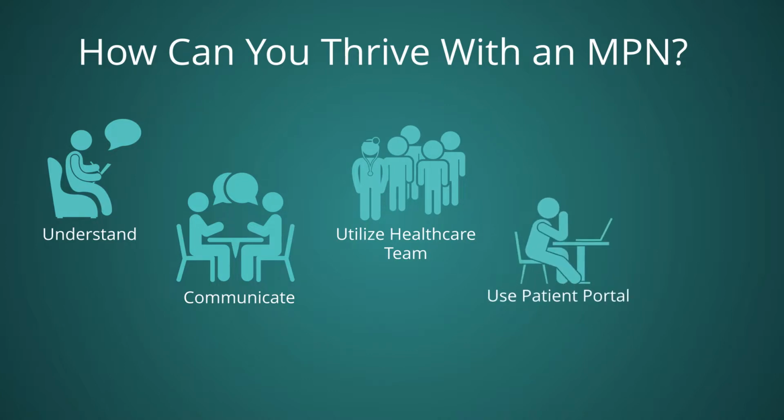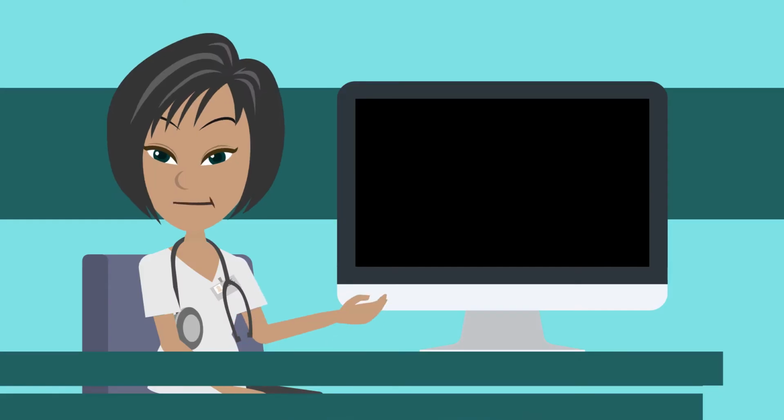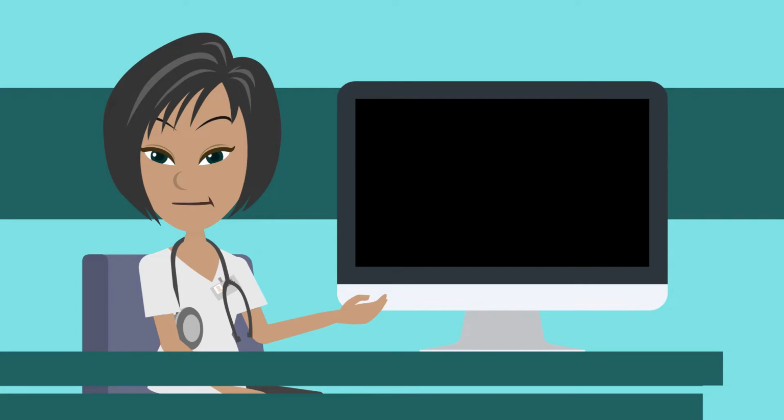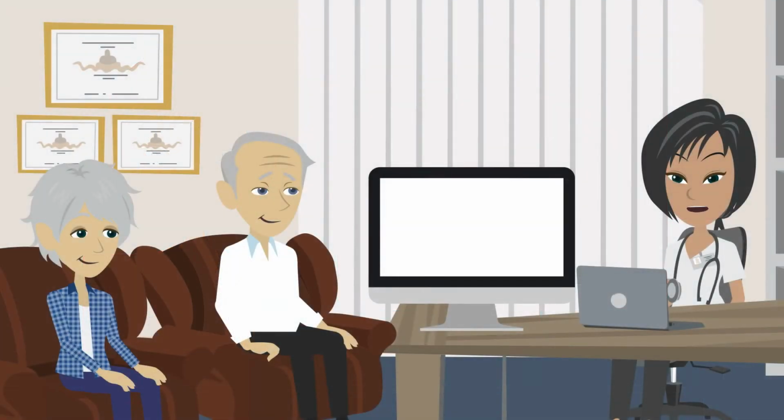Use your patient portal. You can view lab work and test results, or even use the messaging feature to communicate with your team. Bring a friend or loved one to appointments, and always write down any questions or concerns in advance. And most importantly, remember you are at the center of your care. Advocate for yourself.